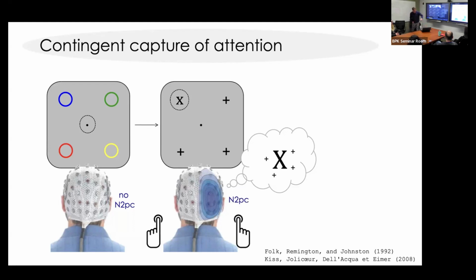Then it was Mark Nieman's group that first looked at this with the N2PC, and found that, in this case, the target elicits an N2PC. So now if we just change the target to a red plus sign, now it differs in color and only color. So that attentional control setting for color, or in particular for red, turns out to make people attend to the red distractor as well. And that was first published by Mark Nieman's group.